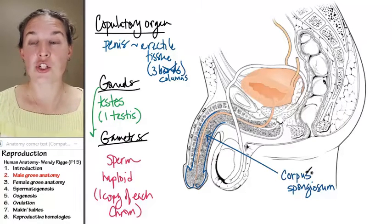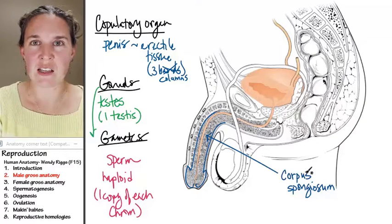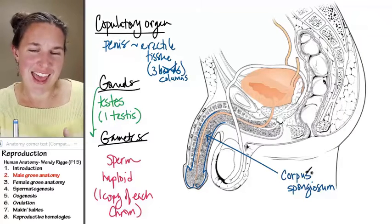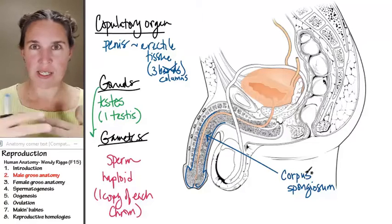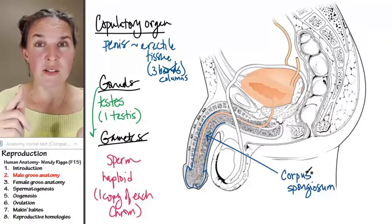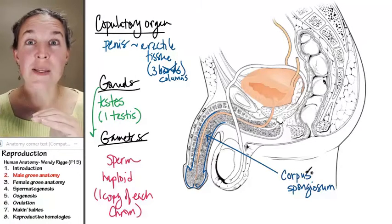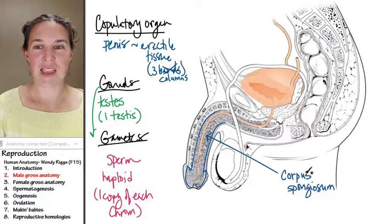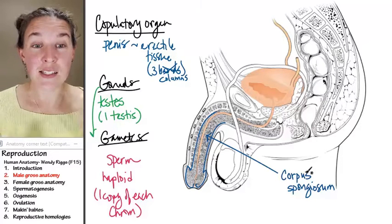However, during arousal, blood is fed in faster, and the penis fills up with blood. It grows in size, which makes sense because there's more blood coming in here. The act of filling it with more blood actually blocks off the exit route. So now the blood is stuck. There's a whole bunch of blood in there, but it can't get out.